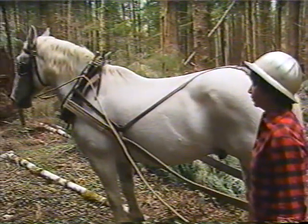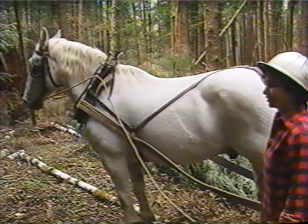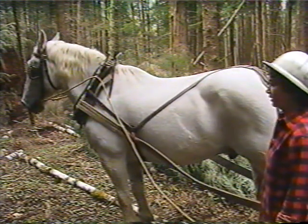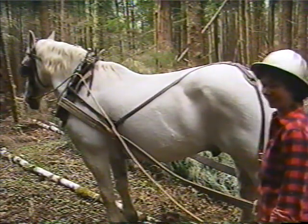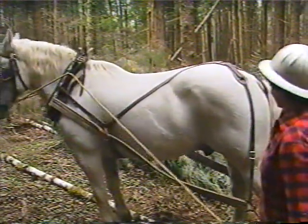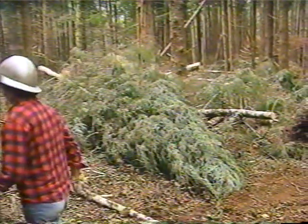I hate to see him get old, but he's 15, 16 years old, and it's going to come when he pulls it. He looks pretty dead right now. How's that? Hasn't worked yet.